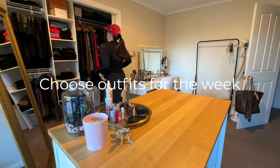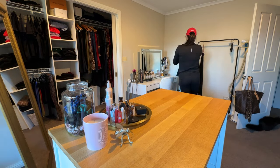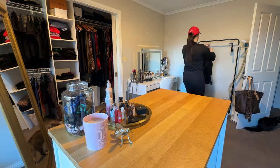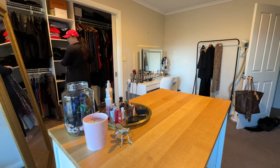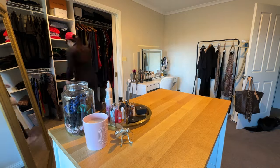Now I'm choosing my outfits for the week. I don't always wear what I put out, but I like to have a bit of an idea of what to wear just so I've got some kind of a guide. I am a little bit slow in the mornings, so a bit of a procrastinator of sorts. And I usually check the weather, but it's not that reliable in Tasmania.